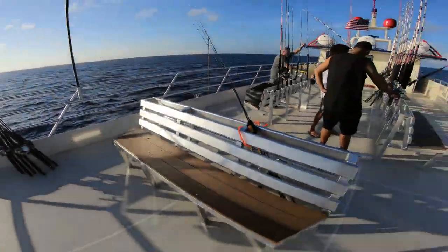So we were just pumped for this trip, and I really had one thing on my mind, and that was yellowfin tuna. By whichever means necessary, I really wanted to get a yellowfin tuna, but my main goal was to get one on the slow pitch.